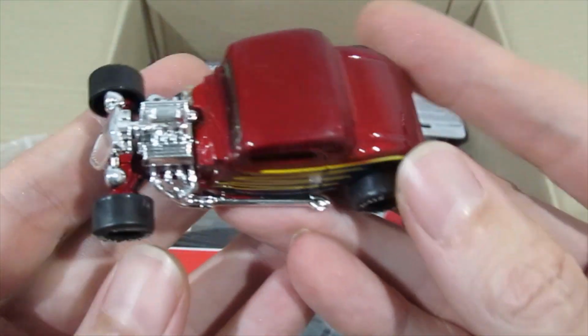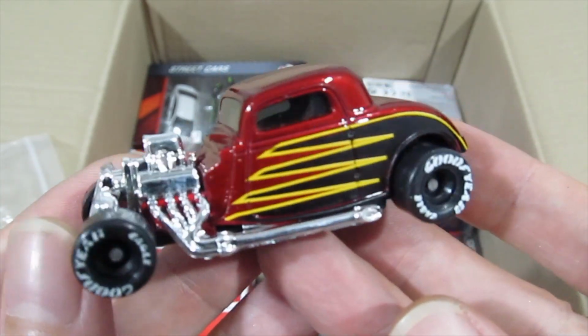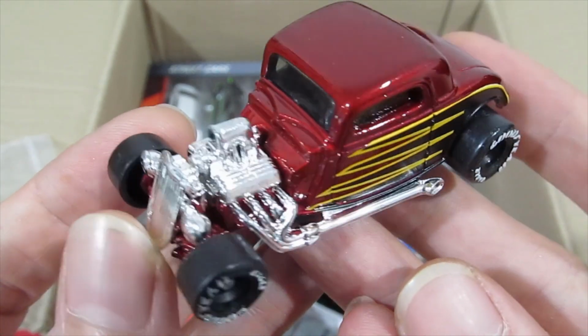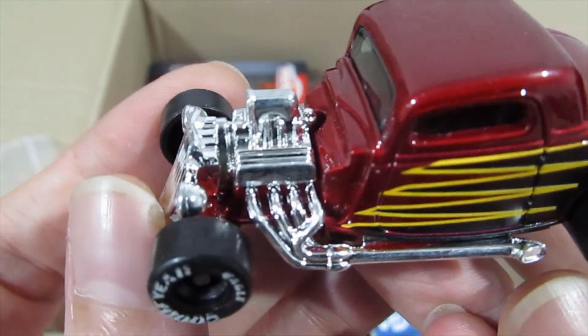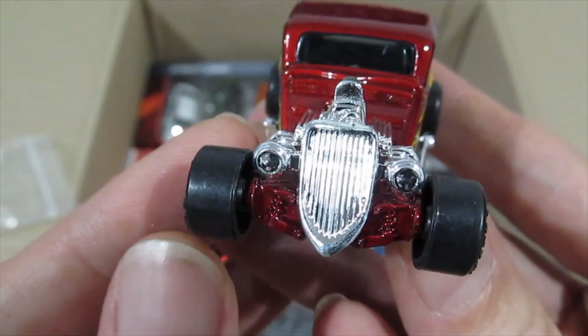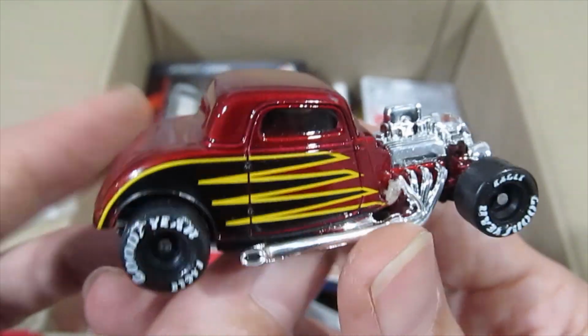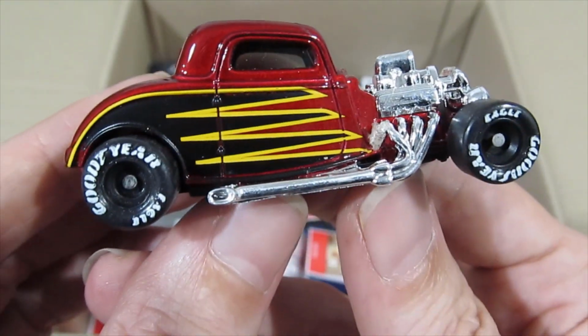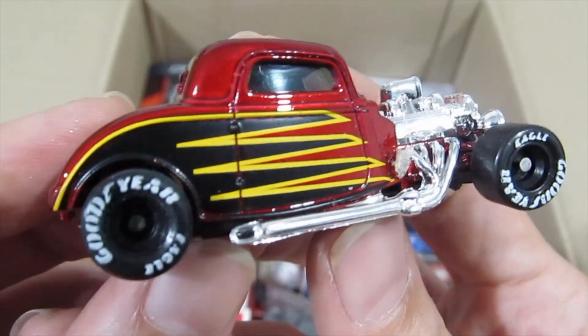Oh, that's nice. Goodyear tires. Look at the detail on that engine work there. That's really, really well made. Oh, I love the paint job on this. That candy apple red with the yellow and black striping on the side.